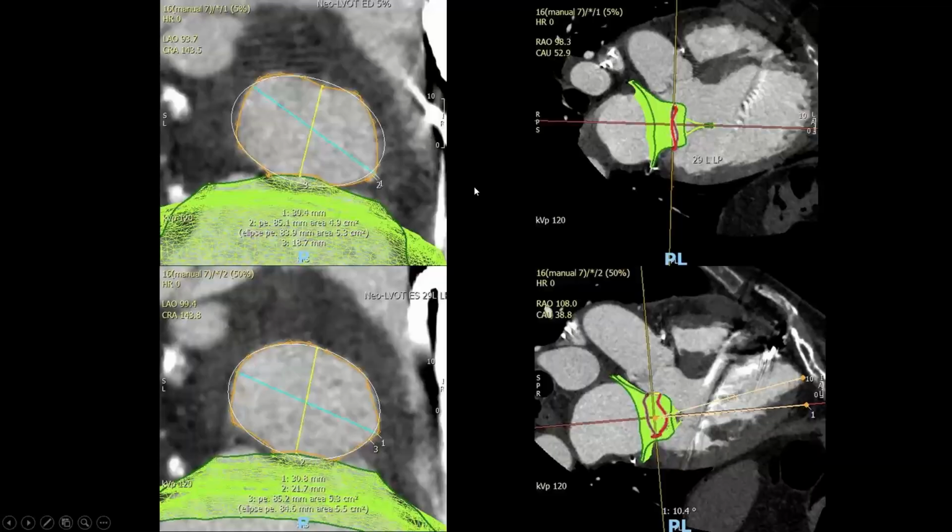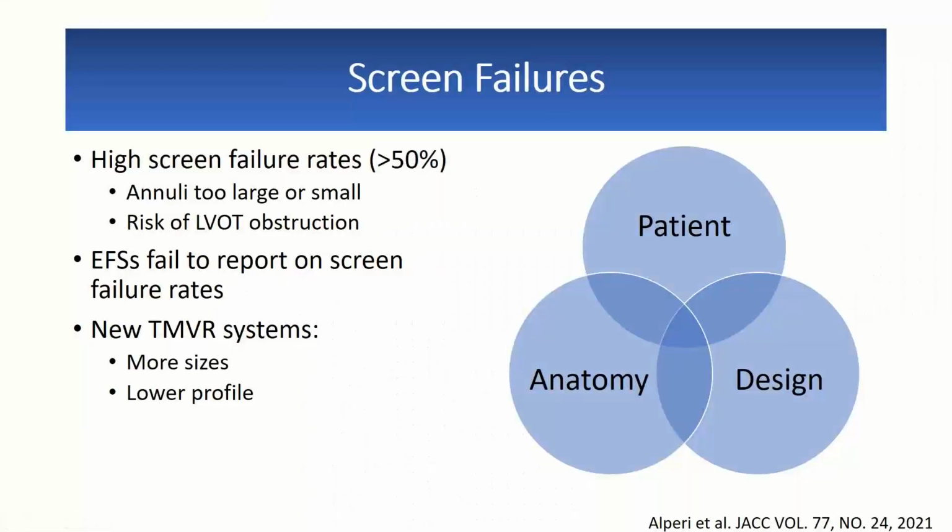So the second thing that I wanted to talk about is screening failures. This is a frustrating issue for both the patient and the clinician, and it often relates to patient-related factors, factors related to the underlying anatomy and the design of the valve. At the moment, the screening failure rates are extremely high, more than 50%. So if you have a patient that you want to send for TMVR, you have a 50% chance of a screening failure.